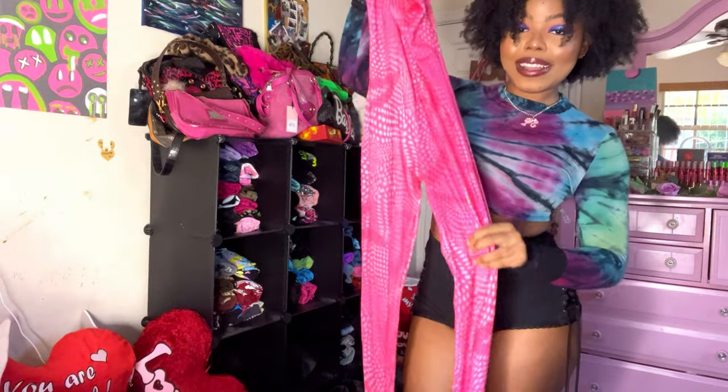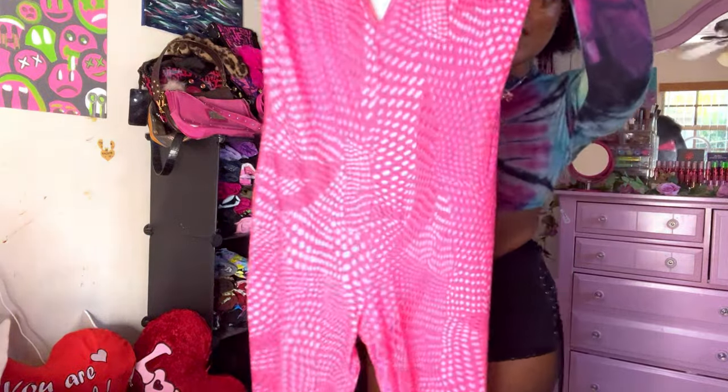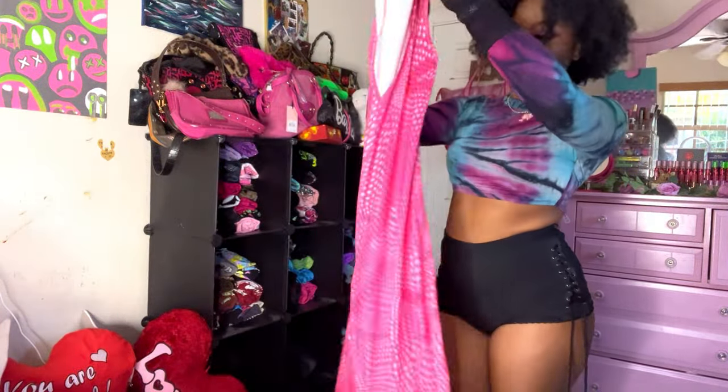Just thrifted this in my last thrift with me. It's literally like this Barbie freaking jumpsuit. I love it so much. I can't wait to get a chance to wear it.